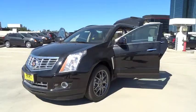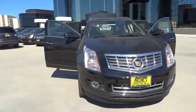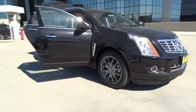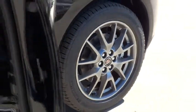The 2015 SRX. The Cadillac SRX is beautiful from every angle. For driving enthusiasts, there's track-tuned handling, advanced engine power, and the added confidence of available all-wheel drive. Luxury lovers will delight in the new stylish handcrafted cabin.